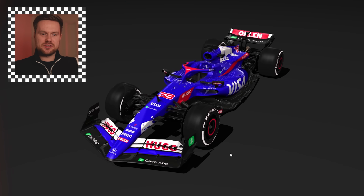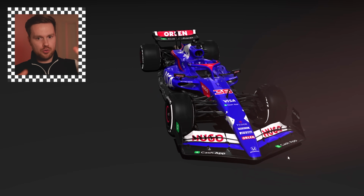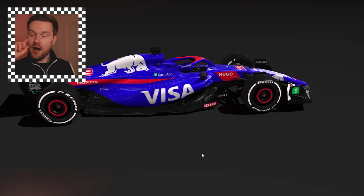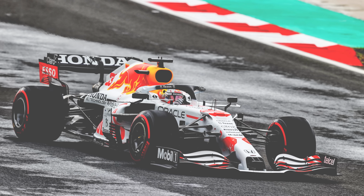Wait, before we wrap, I worked out how to do the shiny paint, okay? It doesn't look that much different. It still doesn't communicate the full chrome nature, but it's a little bit better. And also, while I was at it, I thought I'd have a go at a couple of special edition liveries inspired by the white Red Bull we saw in Japan a few years ago now. Blimey, 2021 that was, wasn't it?